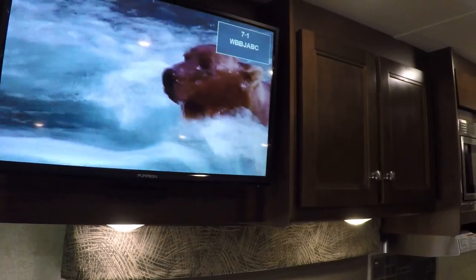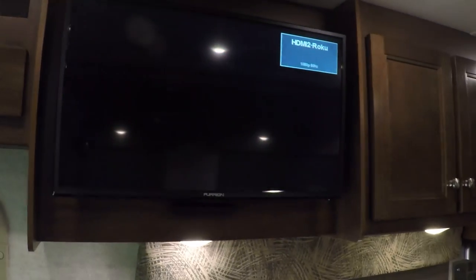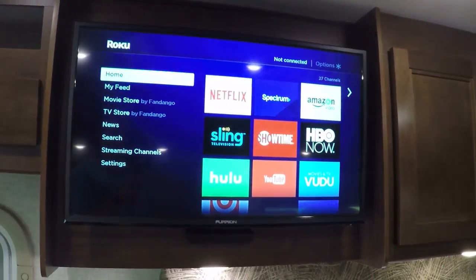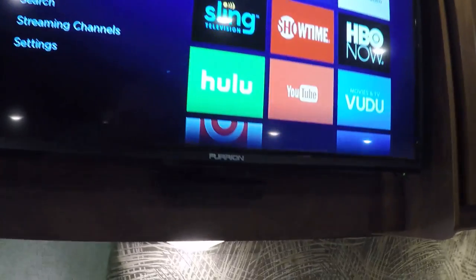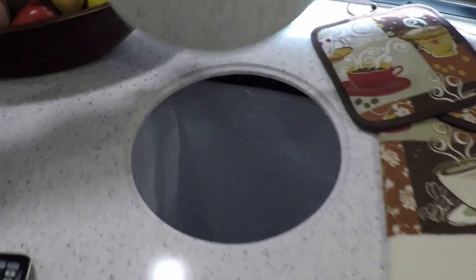So, I was going to show you. They've got the Roku on them. So, if you got Wi-Fi, you can watch Netflix and all those other apps. Just like a smart TV, basically. So, that's that. Got large counter space for your kitchen. Double stainless sink. Here's that secret garbage. I think that's really smart.